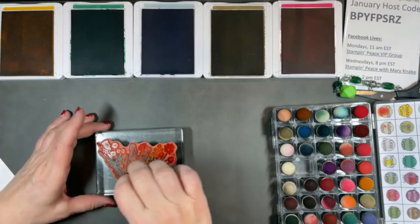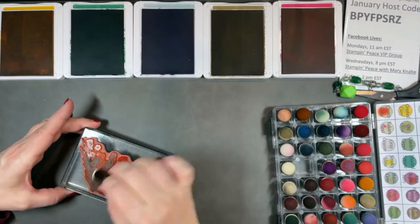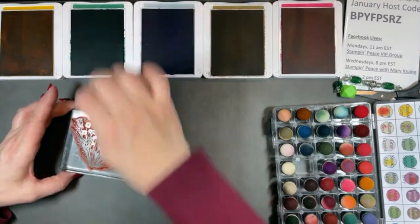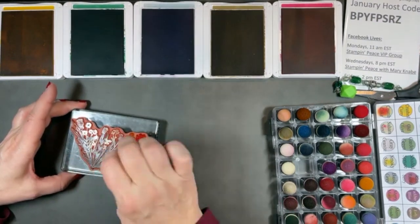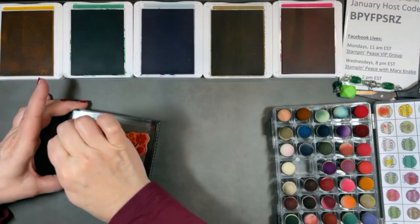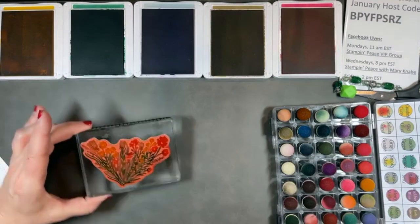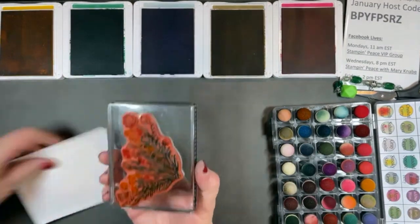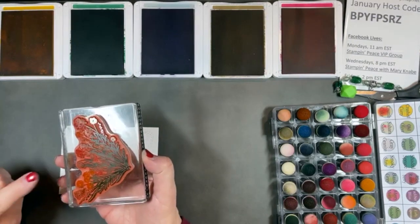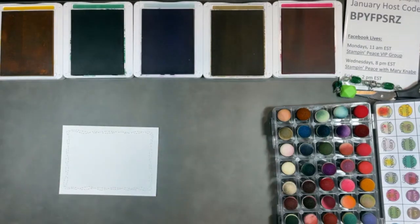A lot of times when we think about stamping, we just want to take one stamped image and tap it into an ink pad. And if you didn't know already, there are other ways to stamp where you can add multiple colors to a single stamp. And now I want to huff, right? Don't forget that. It's very important because some of the inks are already drying. So I'm going to huff on it now. Breathe heavily.